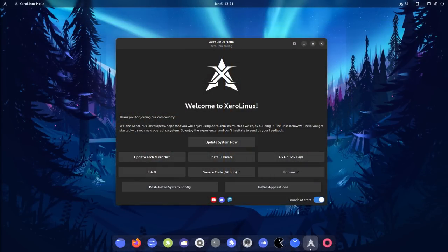Because you go to the wiki and read, right? That's what they say. RTFM. Yeah, well, good luck having users read. But update the Arch mirror list, I have that button in there. Why? Because sometimes you try to install a package from the Arch repositories, you get issues that the mirror list is out of date, or timeouts, and you won't be able to install the package. So when you click that button, it's going to fix it right up.